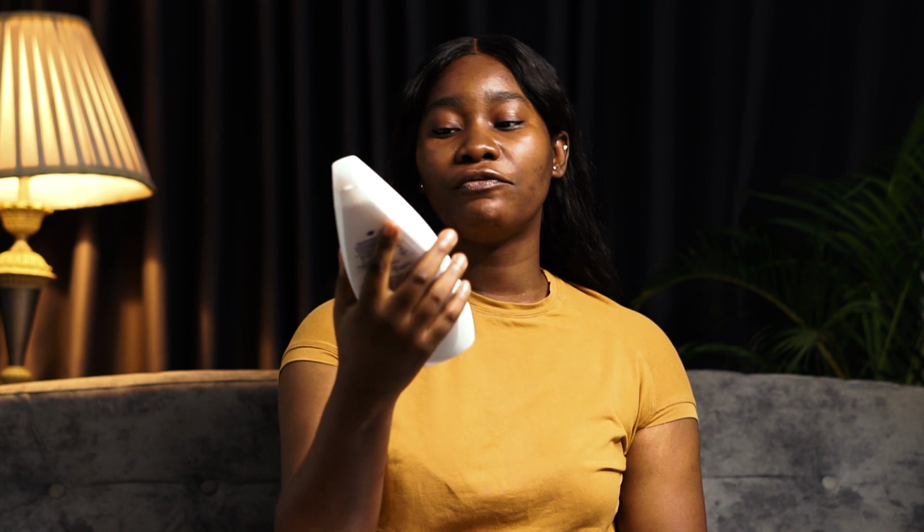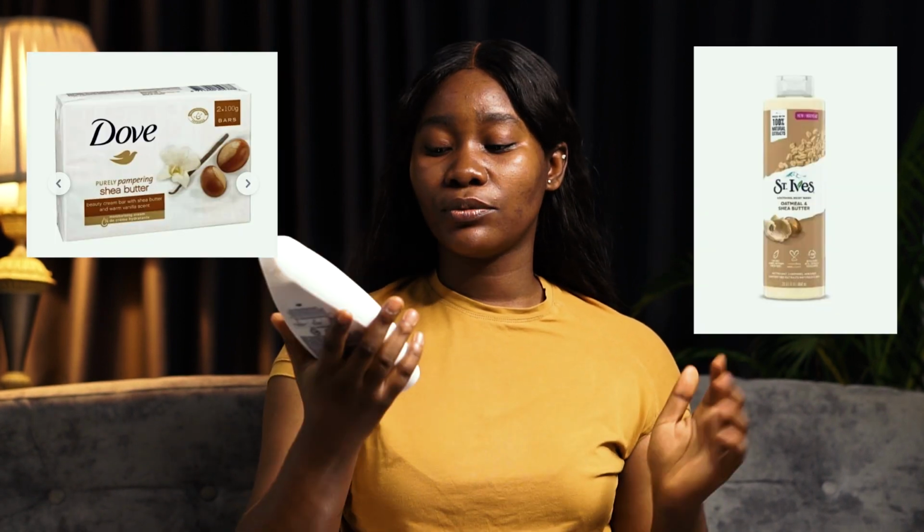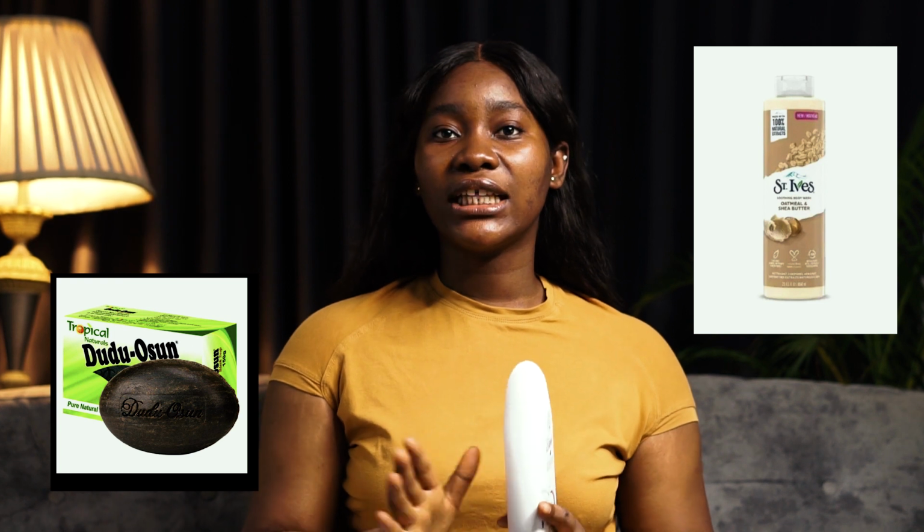I use the Dove restoring ritual wash. I got it for about 2,000 naira, but some people feel like it is too thick. So if you know you don't have so much water in your house, you know you're in a hostel, you're managing water, I'll not recommend Dove. You can use the bar soap, and you can also use St. Ives body wash.